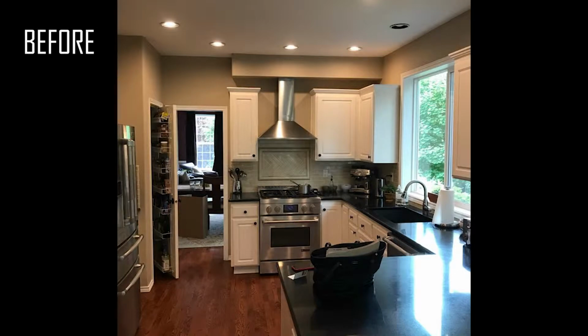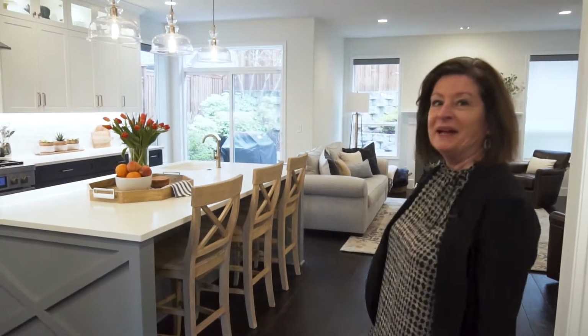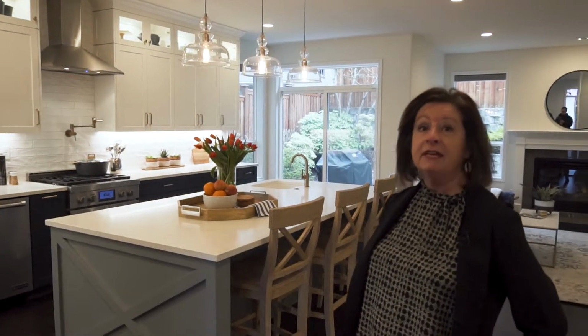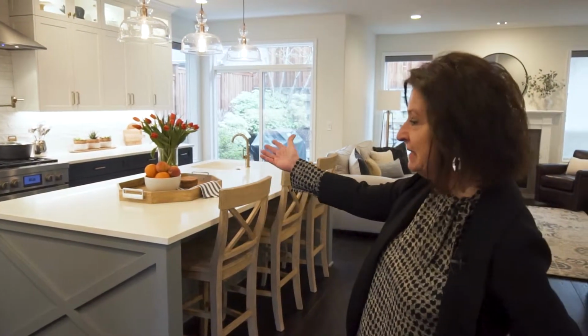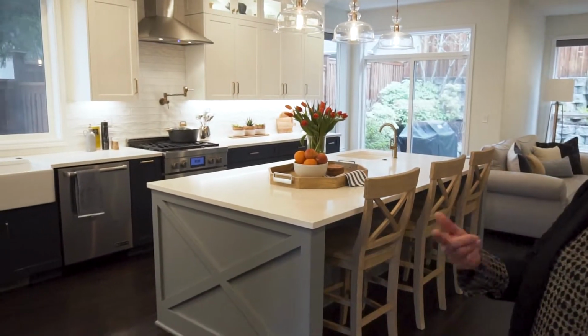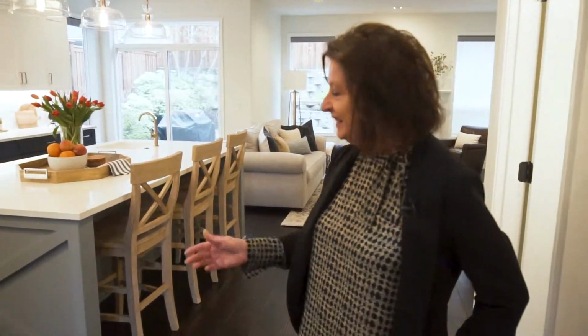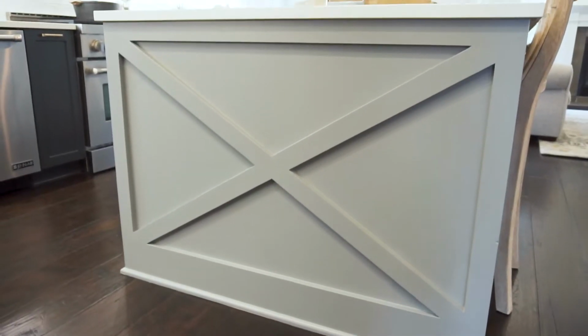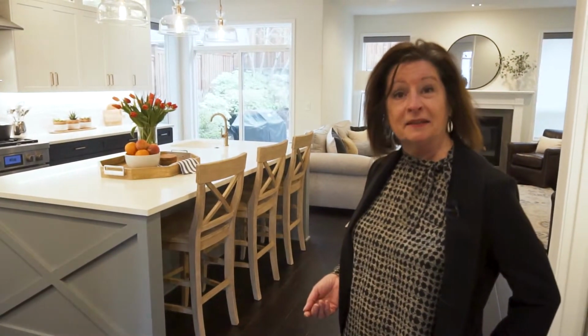Here we are in the awesome new kitchen, fully remodeled. Our clients had a vision for a complete update of their beautiful home as it was. The color palette that our clients had in mind was white with navy accents, and that is evident here in the kitchen. We've got lower cabinets in a beautiful dark navy, which was also repeated on the exterior of the home. Notice the X factor here on the island, as well as the accessories in the chairs. It's a nice detail for consistency in the theme.